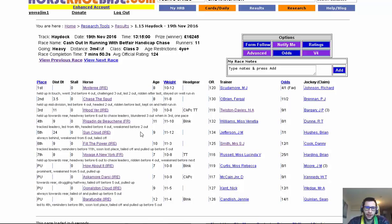I thought he would give it a go and may go past horses as they're retiring in front. He did to a point, but the 4 in front weren't coming back. They were going on plodding at the same pace, I suppose, bar Mystery, who just kept grinding. Suncloud never really got into it. He looked tired jumping the last few. Askemore Darcy, he had cheek pieces on here. Maybe he needs blinkers.